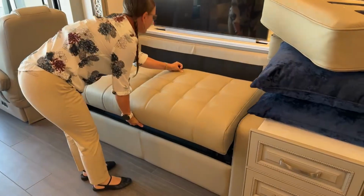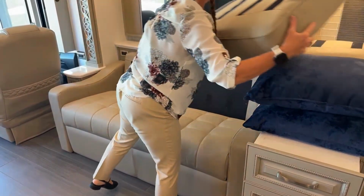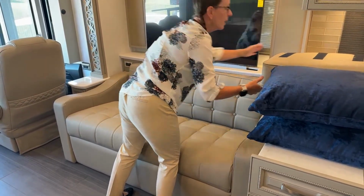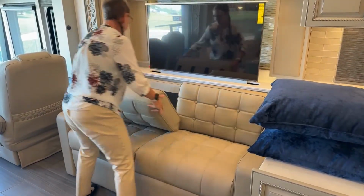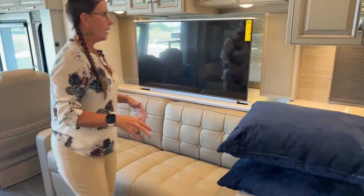And again, like I said, keep this little handle out, or it becomes a little tricky to get that bed out, especially after a bottle of Prosecco. Okay, so here we go. Not like I'm speaking from experience or anything.